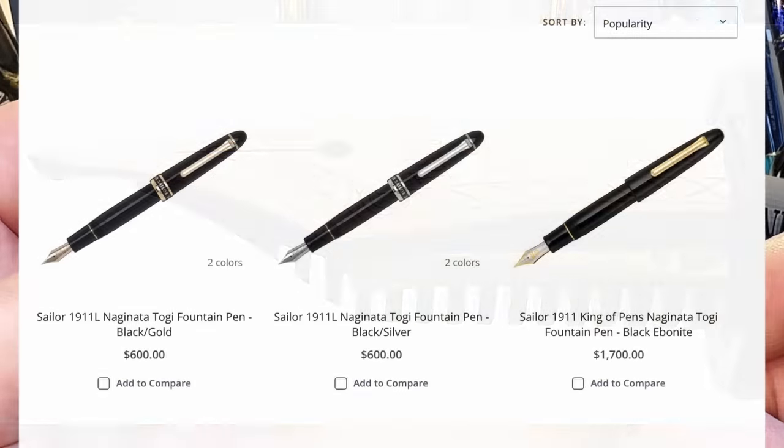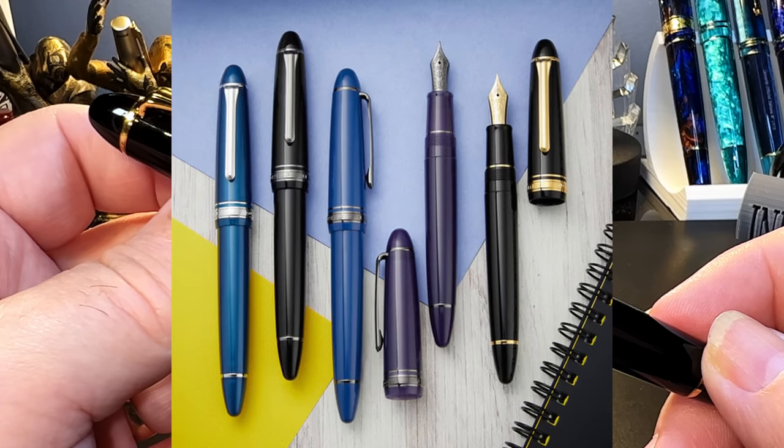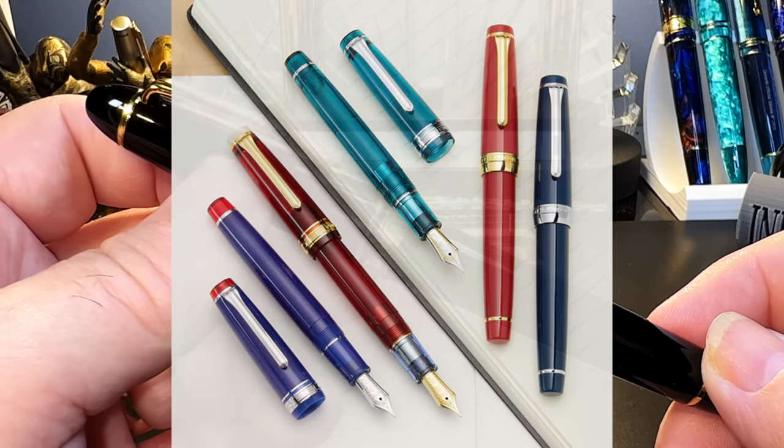Currently, I can only find the Naginata Togi available in the 1911 Large and 1911 King of Pens models. Each of these series of pens, the Pro Gear and the 1911, are available in several colors, and Sailor tends to have limited editions and special colors in the standard sizes.